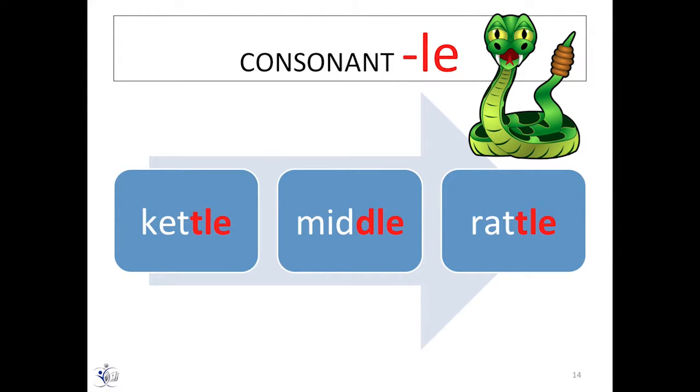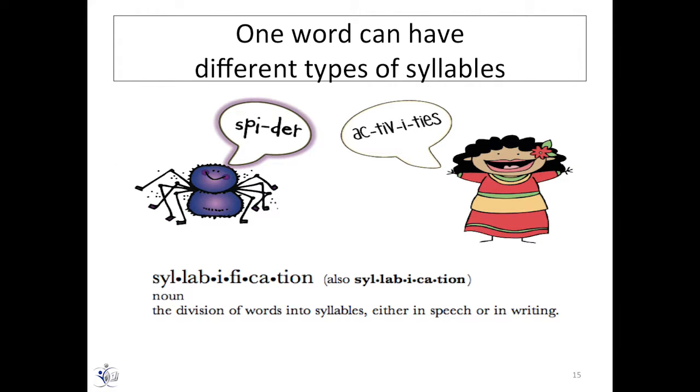Okay, consonant LE. Look at that. Rattler. I used to live in Arizona, and we used to have to watch out for rattlers a lot. And they have that LE at the end of rattle. TLE, DLE, TLE. We just hear that ul at the end, and it's LE. Rattle, middle, kettle. Okay, next.